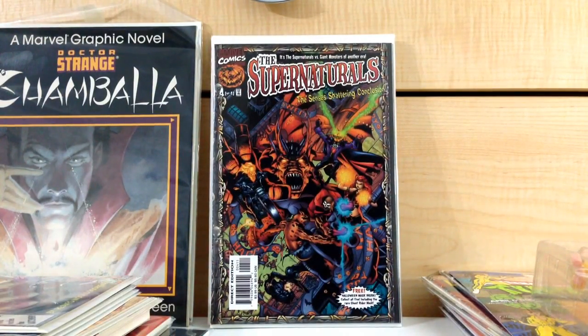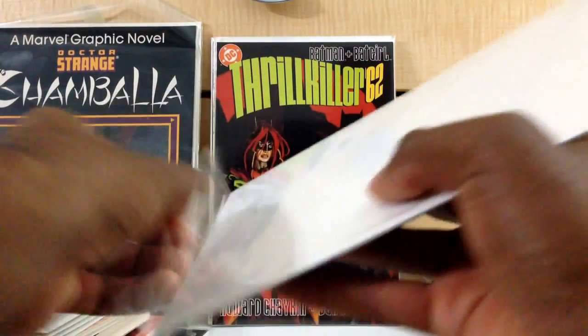The Supernaturals, number 4. This is where you have all the weird characters of the Marvel Universe getting together to stop terror where it starts or something like that. Now, the significance of The Supernaturals, number 4, is that this is a rare appearance of Groot. And I think he makes a little cameo in one of the pages. I tell you what, let's open this thing up. Let's go on ahead. We got time.